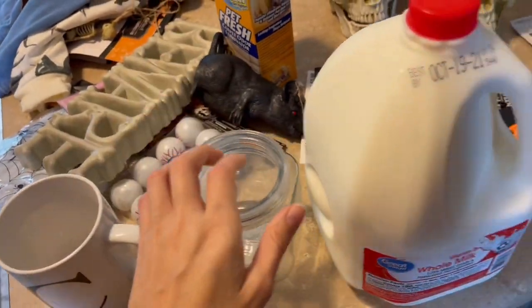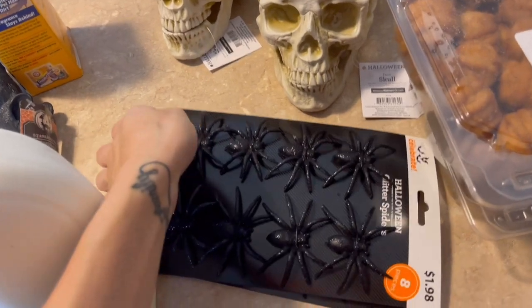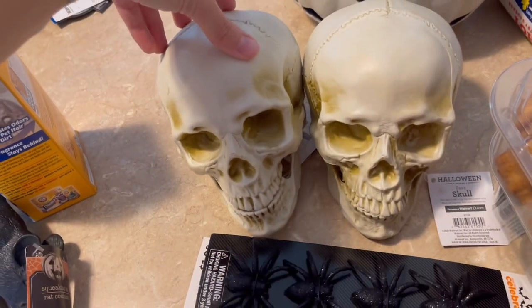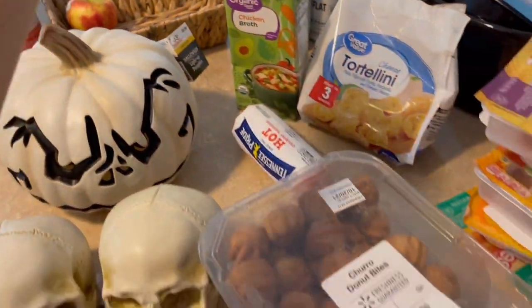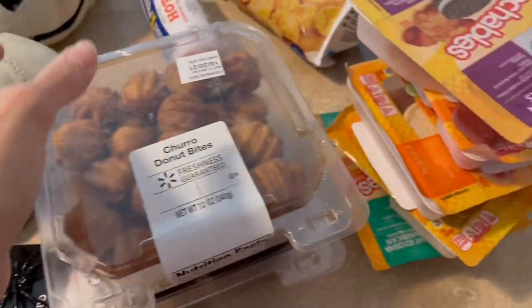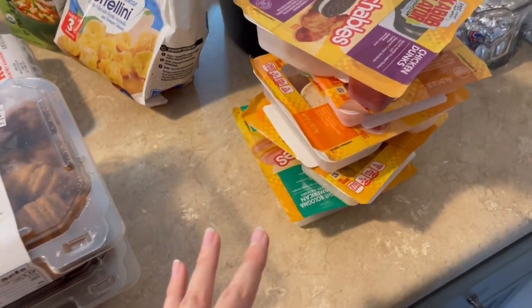I don't think I showed that, but Walmart, we got milk. I picked up two packs of these spiders. And then we got two skulls. And then I found this here, and it actually lights up. So I thought that was cool. And then we got some of these donuts because cravings. And then I got him a few random Lunchables. He's been seeming to love those.